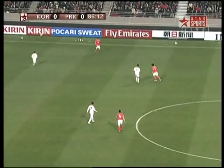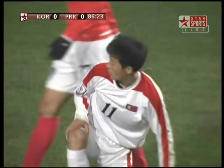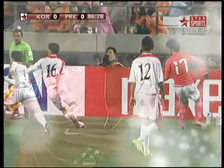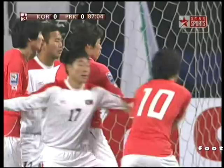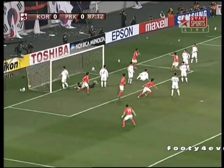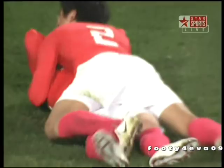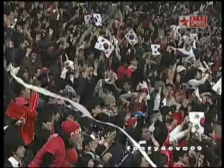Four minutes and counting is all that North Korea have to do to hang on. To be there because the clock is ticking. Lots of red shirts in there, and it's got the faintest of touches, and it's gone in. Did it receive a touch? Everybody's diving and jumping on Kim Ji-woo. And that could be a crucial and critical goal.